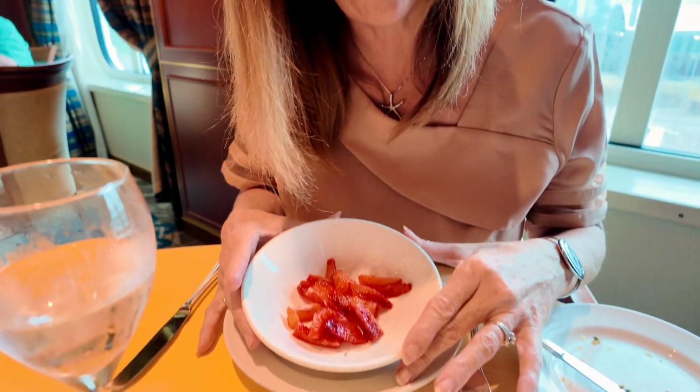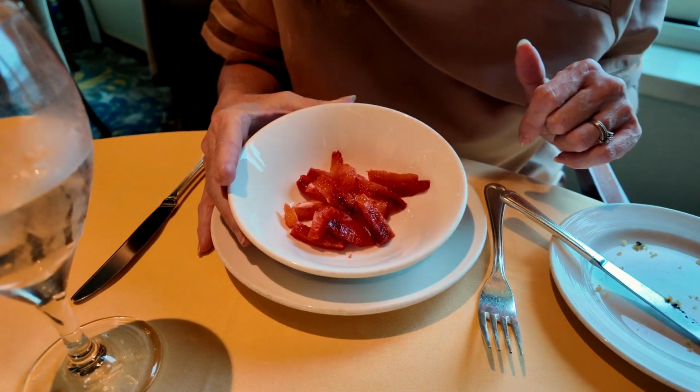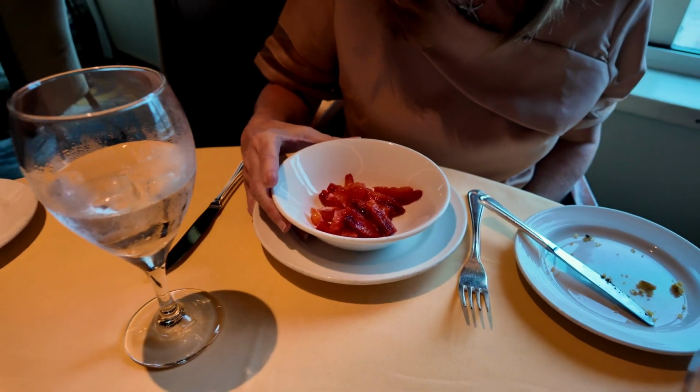So I went with a little bit of fresh fruit, so I ordered orange citrus segments, but it looks like it's blood orange for sure. You'll have to taste it and see what that is. Sour orange, very sour. It is an orange though. It's not strawberries? Looks like strawberries to me.